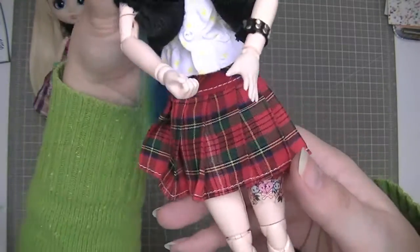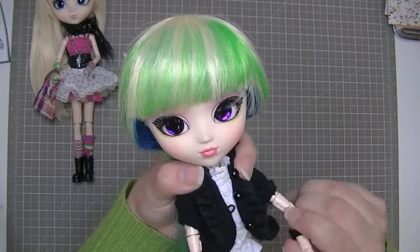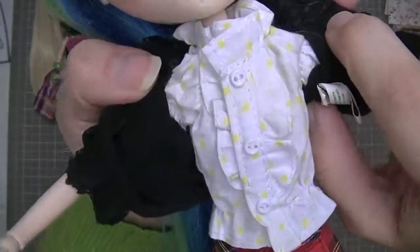I just love plaid skirts. Plaid mini skirts are awesome. I wish I could wear them myself, so I can't, so I'm putting them on my doll. She has this really cool, I love, love, love this blouse. This I would wear for myself if I could find it.